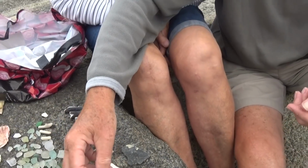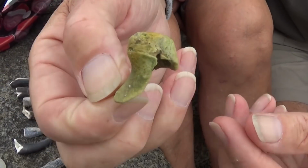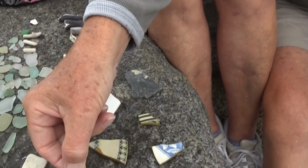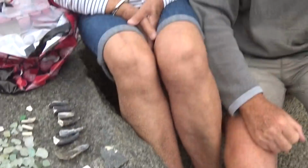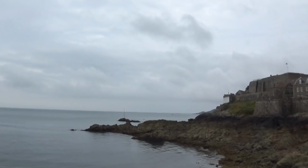But apart from that, little bits of pottery, the usual bits. This could be also part of a clay pipe. When you think of the hundreds of soldiers over the years been stationed here at Castle Cornet, a lot more interesting things, but the tides are very great here, so they go up and down. Yeah, it's not like the river. There's going to be fewer finds.